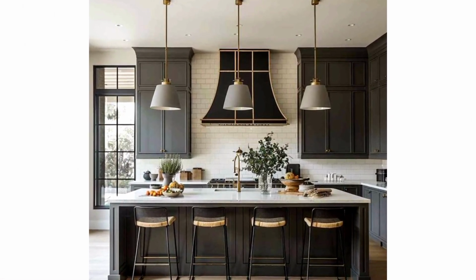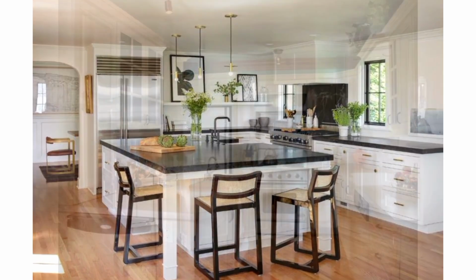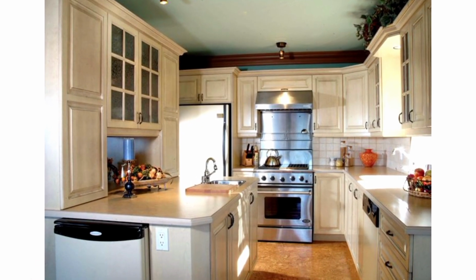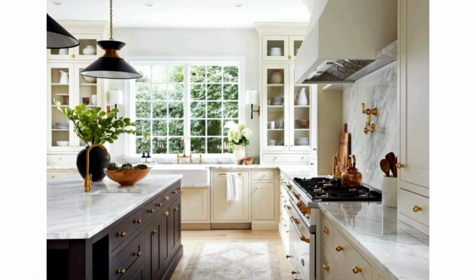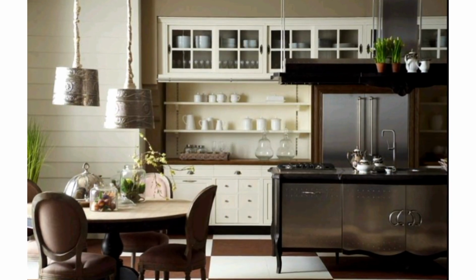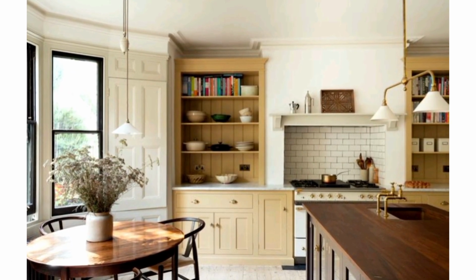To recap, we've explored 12 incredible designer kitchen ideas that can transform your space. From custom storage solutions to European-inspired details, each idea brings its own unique charm and functionality. We encourage you to try these ideas in your own kitchen.